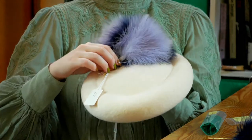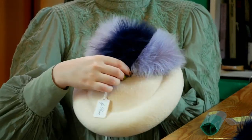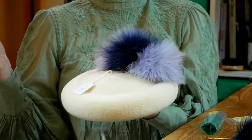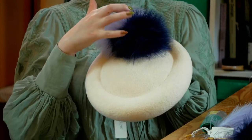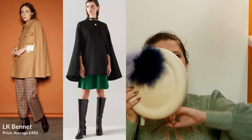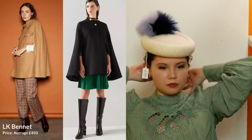This is what it would look like. You see, three pom-poms, you could do three pom-poms, but I think at that point, there's more pom-pom than hat, and maybe that defeats the point a little bit. I think you still want more hat than pom-pom, but the pom-pom's going to give you height. So if I switch over back to my slides and pop this back on.